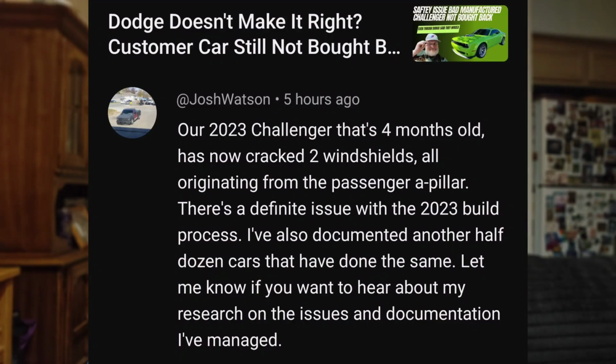And do the 2023 Challengers in general have build quality issues? Because I saw a comment, which we'll post right here, that there may be some significant build quality issues. Let's discuss.